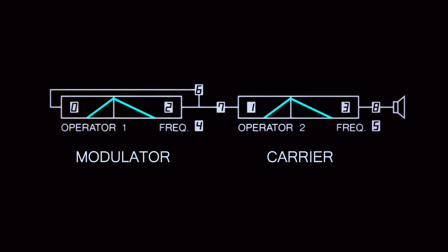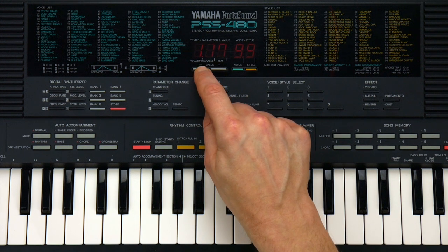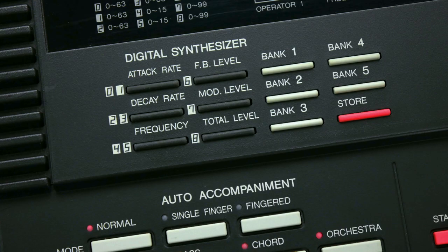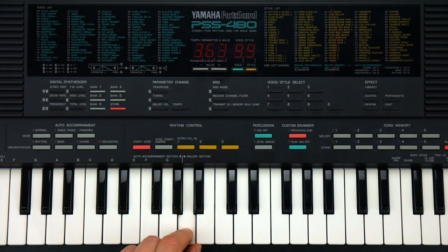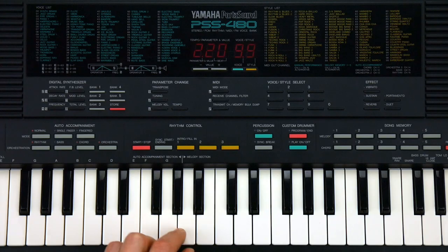Each operator also contains an envelope generator with attack and decay, represented by the green triangle. The envelope generator of operator 2 controls the overall volume over time. 63 is the fastest attack. And 0 means no attack at all. The values might be a bit irritating, but these are no time parameters. These are rates. And the lower the rate, the slower the attack or decay. 0 decay means infinite sustain. And 63 is the fastest decay. The volume drops to 0 immediately after the attack. The envelope generator of operator 1 controls the amount of modulation over time.